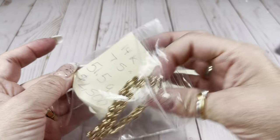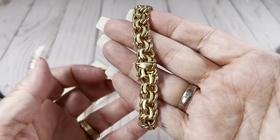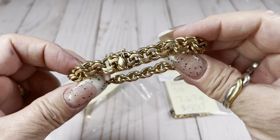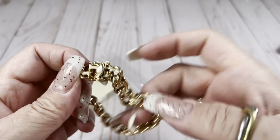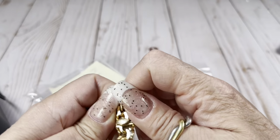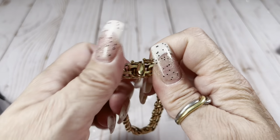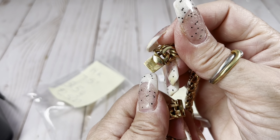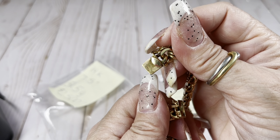Now, in this lot of jewelry that I just described, this little nugget was hidden in there. Look at this. This amazing, gorgeous gold bracelet. And so I'm downstairs, I'm checking it out, right? I'll tell you my process a little bit. Checking it out, and I see, oh, it has a mark. Oh my goodness, that says 14K.